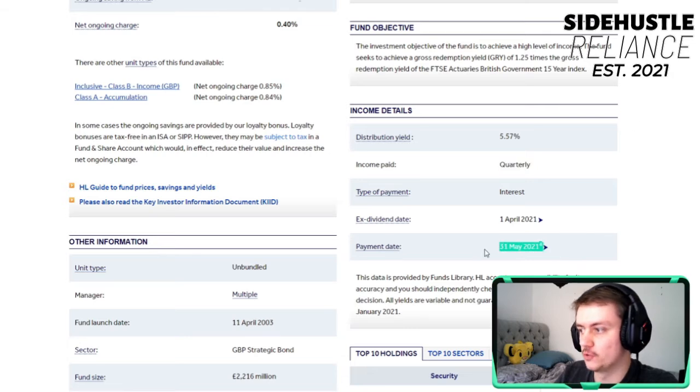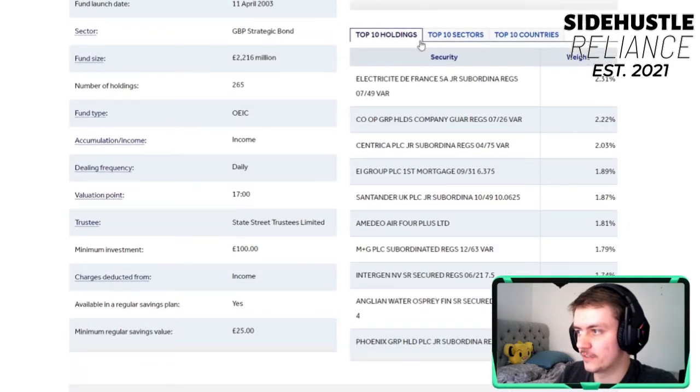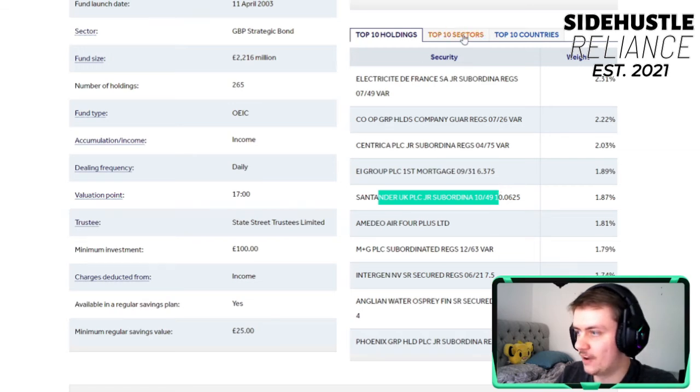And I'm actually due one coming up at the end of this month, which is going to be fantastic. I'm looking forward to seeing how much I get from that. And as you can see, it's invested into a lot of different companies here. It's all around the globe. It is mainly in the UK, but there are some French-based companies there. There's obviously Santander, a UK-based firm. But overall, this is actually a decent one.